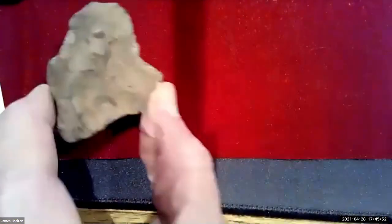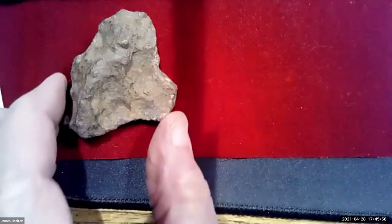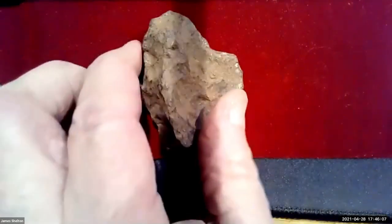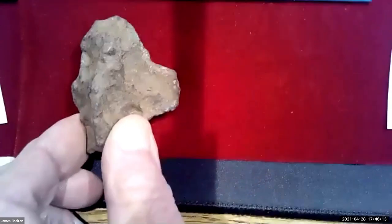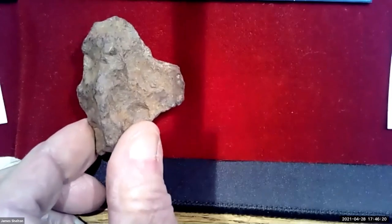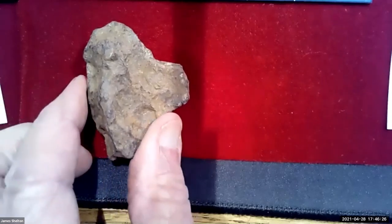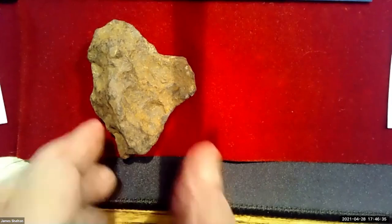This is Odessa. I got this from Tom Rodman, who was the director of the museum there in Odessa. If you ever go, the gift shop has some real bargains. This is 134 grams, and I think I paid about 50 cents a gram for it. I've probably had it about 10 years. Tom Rodman was probably passed on by now. He was one of the original drillers who tried to find out what was at the bottom of the crater.